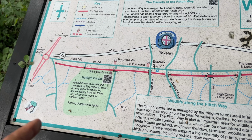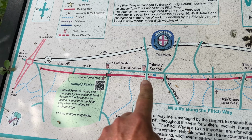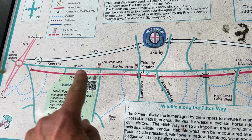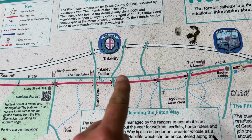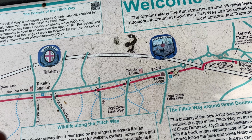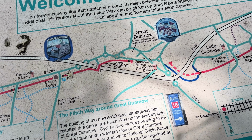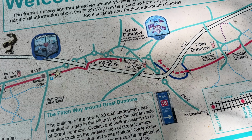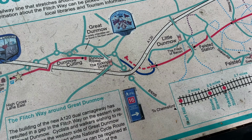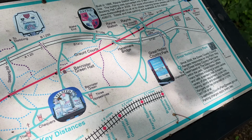Okay, so here's the map. I didn't actually start there, although I came onto Flitch Way there, went back to the start, now we come back and we're around about here, High Cross Lane East, and when we get to Dunmow we've got to come off just to go through the centre of Dunmow, and then we'll carry on all the way down to Braintree.